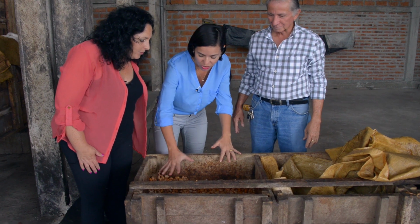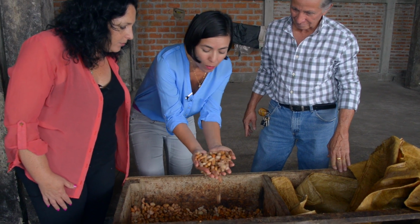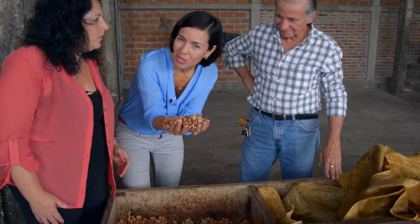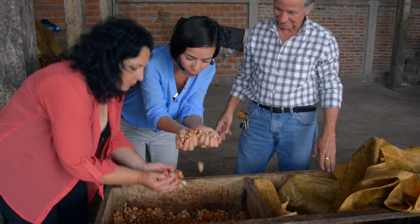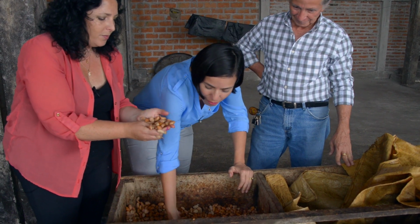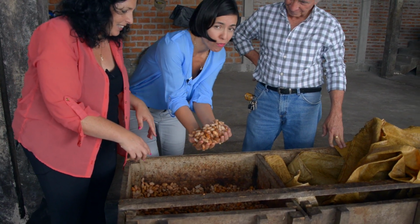So what you've got here is some Arriba Nacional cacao beans that have been fermenting since Monday, so 3 days. What is interesting is the aroma you get from there, and also the temperature. It's warm, but what is even more fascinating is that it's like a sensorial experience. The deeper you put your hand into these beans, the warmer it is. The temperature could reach above 40 degrees.